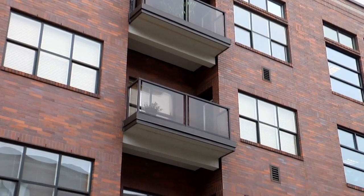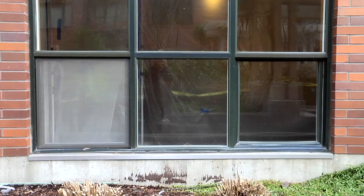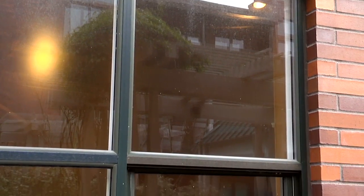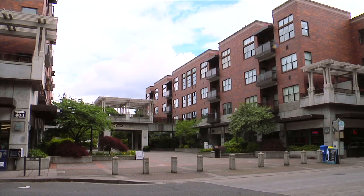Unfortunately, the same could not be said of the windows. They had already begun to leak, warp, and fade, presenting an inescapable reality to the Board and Homeowners Association. The windows simply had to be replaced. But the process of deciding who, what, and how was not nearly so simple.